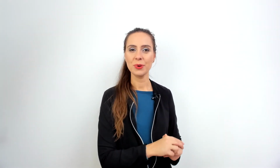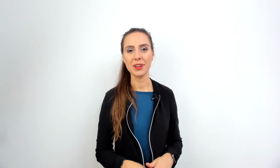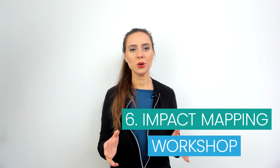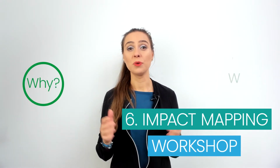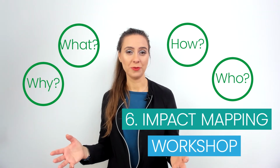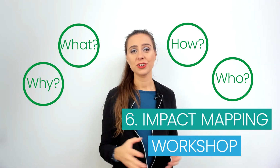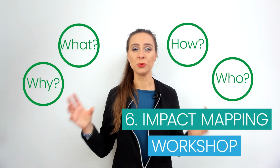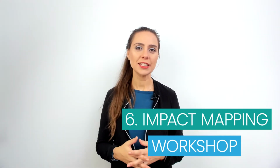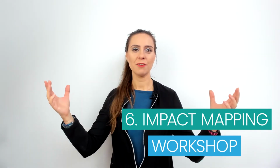And I'm going to go to alternative number 6. Impact Mapping Workshop. It is the workshop in which we are defining the why, the who, the how, the what of the product that we are developing. And this structure is very important to move ahead. It's not too detailed, it's not too high level, it's just enough for us to bring a frame into it.